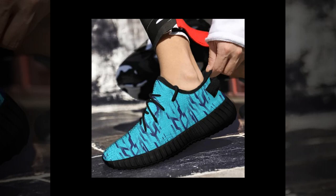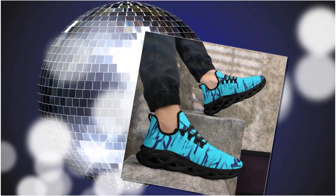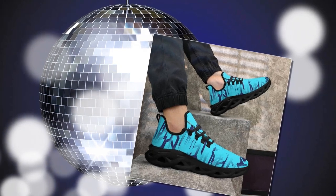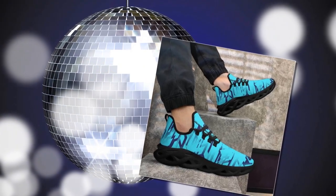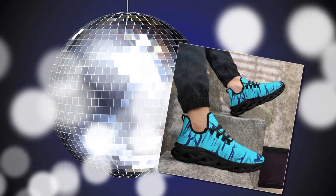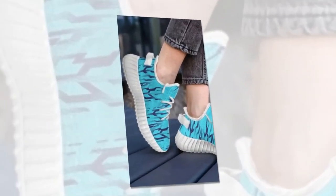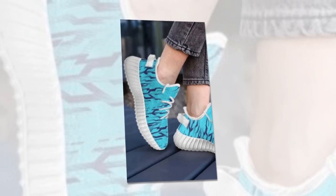So, what's the final verdict? These wave-designed sneakers are a fantastic option for anyone looking for a versatile, comfortable, and stylish pair of shoes. Whether you're standing all day, hitting the gym, or just looking to add a trendy pair of sneakers to your collection, these shoes won't disappoint. They offer excellent value for money, and with their durable construction, you can expect them to be a part of your wardrobe for a long time.